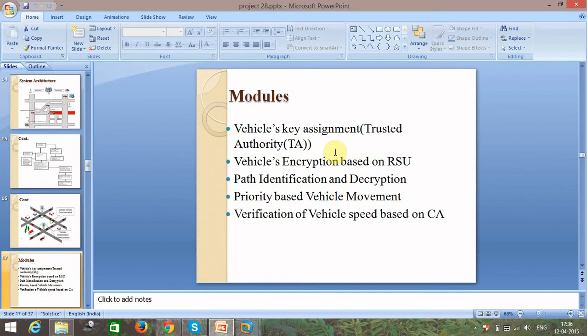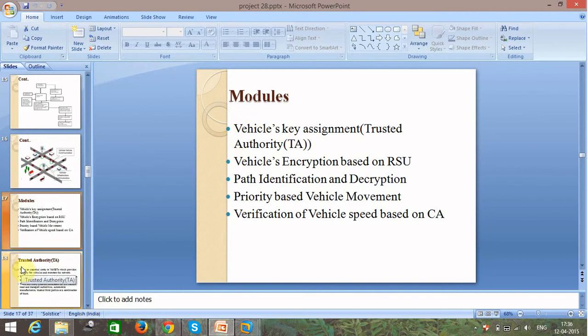Next is priority-based vehicle movement. If the message is decrypted and the priority is set, only then does the vehicle have to move. Next, verification of vehicle speed based on a chord algorithm. Okay, all these modules I will explain one by one clearly, so you can understand.